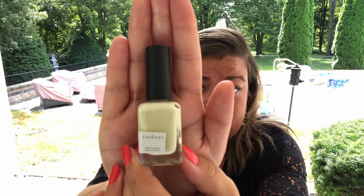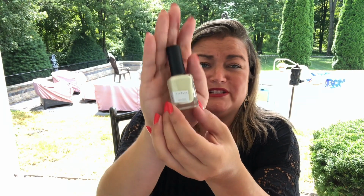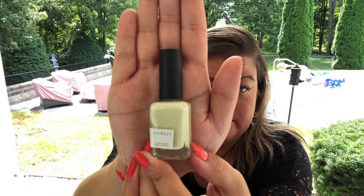So here's the color. It's almost a light green. Interesting. Almost looks like a sage green to me in person. So I'll try that. I'm normally a red, coral, bright colored nail girl, but I am willing to give this one a try. And then this next thing is by Huda.